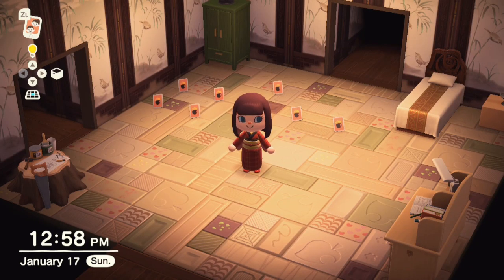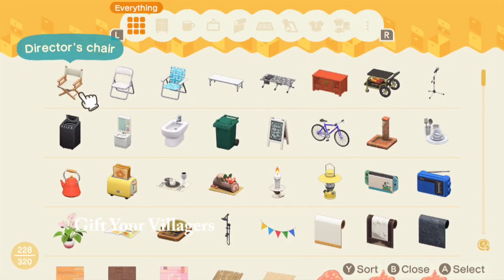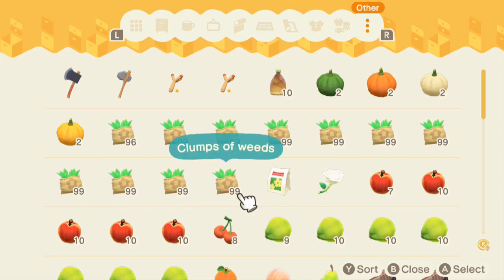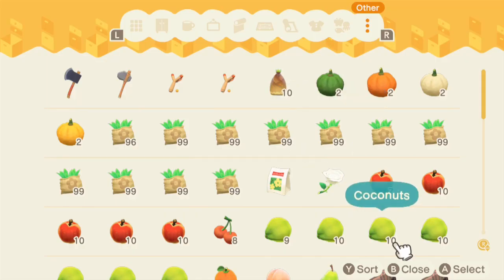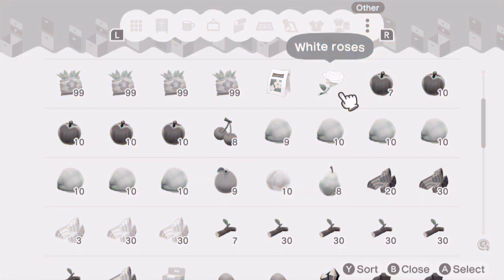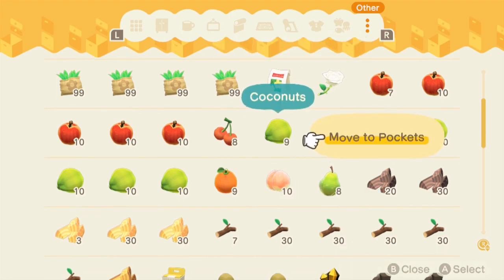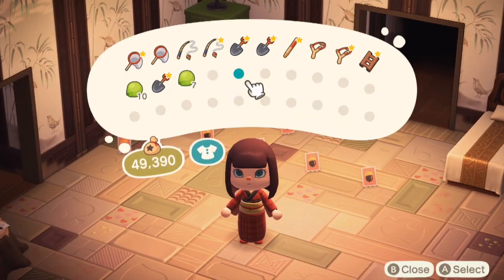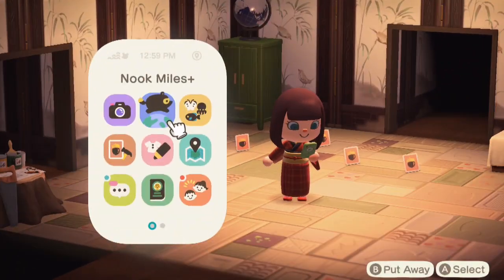So now we're gonna get ready the gift for our villagers. And I like to give them fruits that are not native. I have an idea. Since I have so many coconuts, I think I have the recipe for coconut juice. I'm gonna do some coconut juice for them. Let's see if I have the recipe.